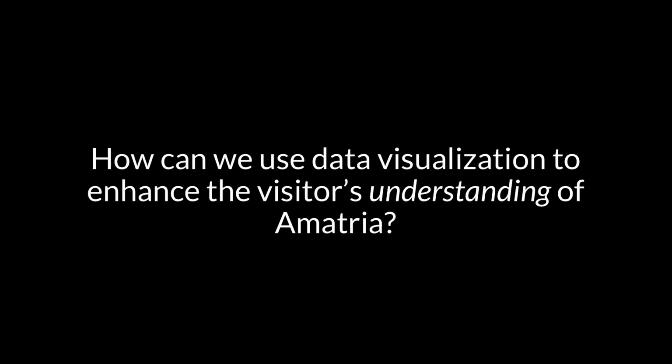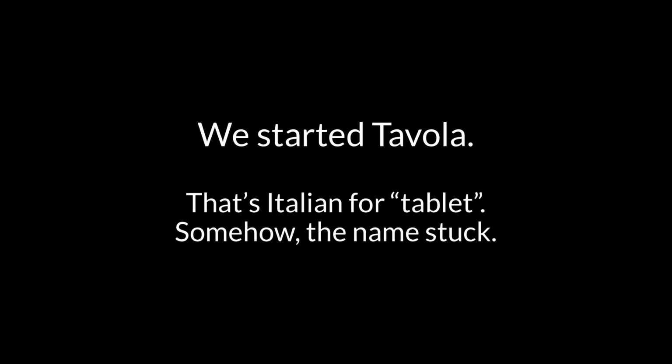So to bring this back to data visualization research, and back to the earlier questions we asked with Philip, is how can we use data visualization to enhance the visitor's understanding of Amatria? How can we enhance a visitor's experience by harvesting all that valuable data that's floating around the network? So what we did was we started Tavola. Tavola is Italian for tablet or table. I just picked that name because I felt like it is something that would stick, something that people remember, and in fact it did, so we stayed with that name, Tavola.